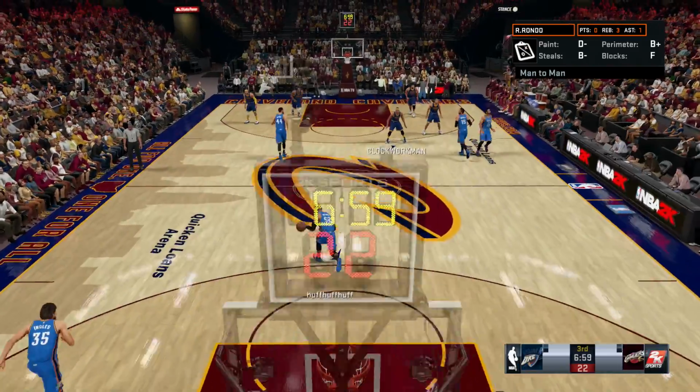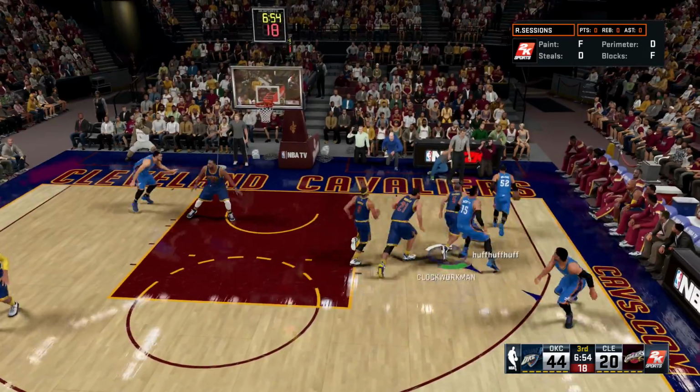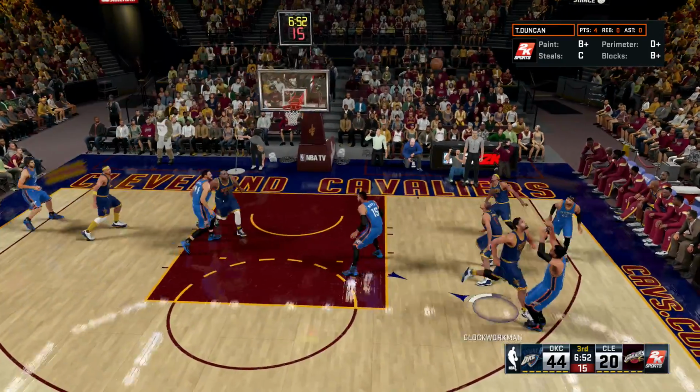And as we begin the second half, first half wasn't even close, guys, and we'll see if there is a comeback on our hands or more of the same as we get the third quarter started.